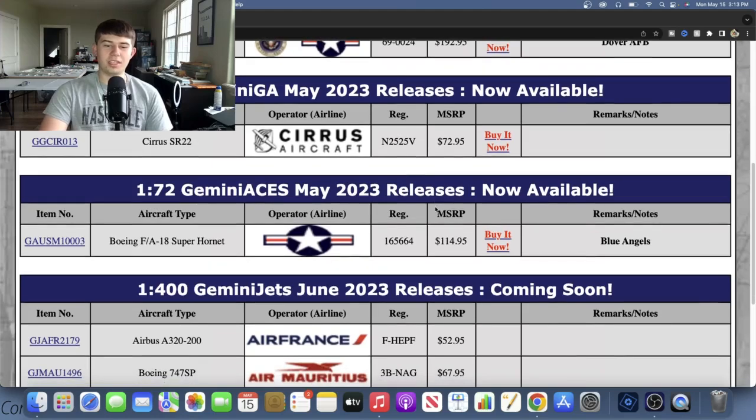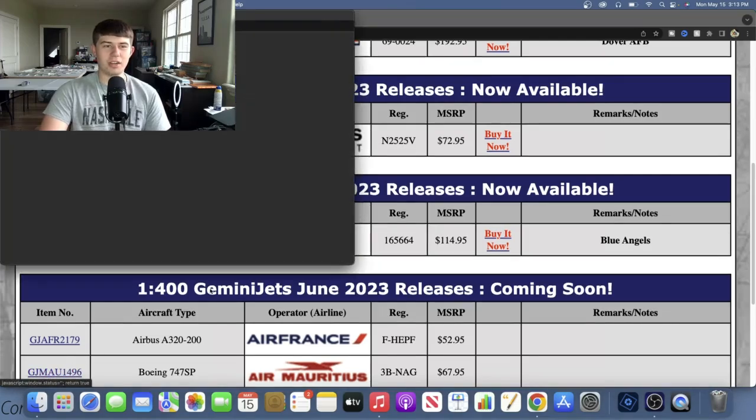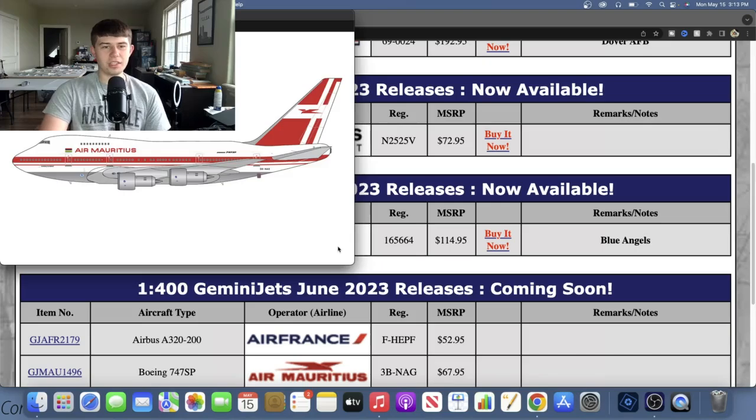Air Mardalis, something like that, Boeing 747 SP 3 Bravo November Alpha Gulf, a very neat retro aircraft right here. It looks really good. This is more of something like NG models would do, but I'm definitely not complaining. First time they're using the 747 SP mold in quite some time to my knowledge, so a very unique retro release. Again, I don't think NG's done this one either, so this is a really good opportunity for GeminiJets and certainly getting the full scope here. So a very interesting aircraft.